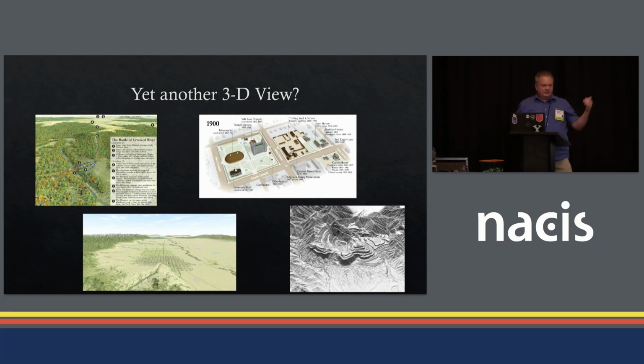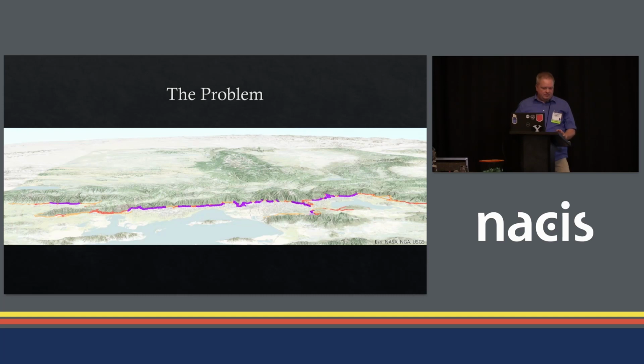I think one of these is Natural Scene Designer. I think that actually might still be around. And there's a SketchUp in there. So this is not meant to do that. It had some uniqueness to it.